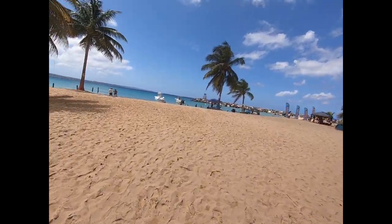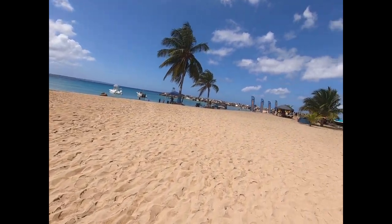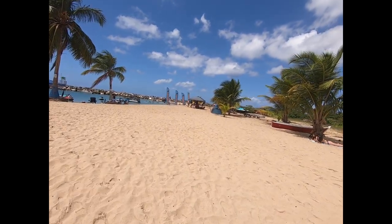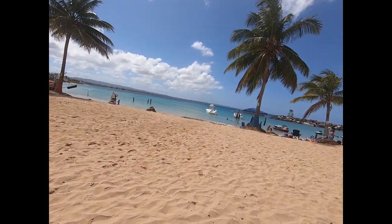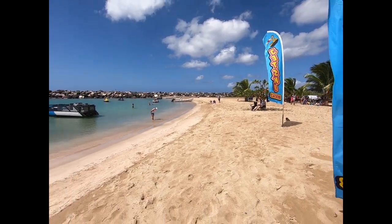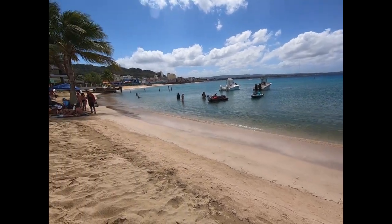We see people bring their boats here, dock up. Can rent a jet ski, and looks like just a super nice family beach here. There's the beach area. I'm gonna walk up here.